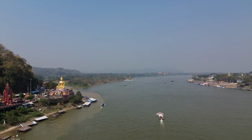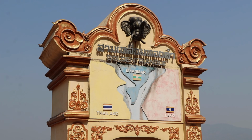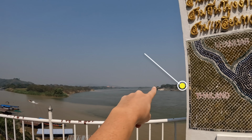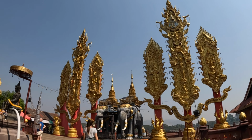Finally, you can't leave Chiang Rai without visiting the famous Golden Triangle, located a 1-hour drive to the north. This is the area where Thailand, Laos, and Myanmar meet, as well as where the Mekong and Ruak rivers intersect. From the Golden Triangle Park, you can look out at the rivers and land below.